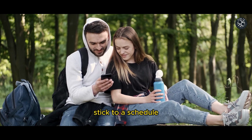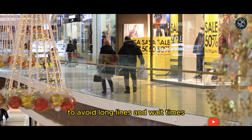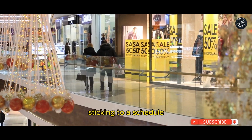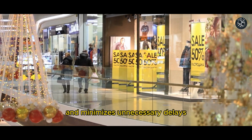Stick to a schedule. Plan your shopping trip during less crowded times to avoid long lines and wait times. Sticking to a schedule helps you make the most of your time and minimizes unnecessary delays.